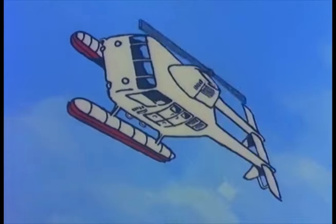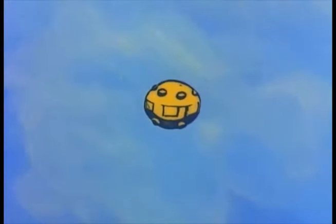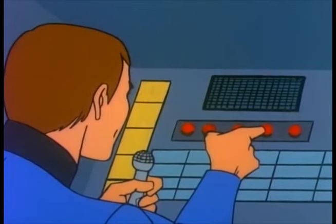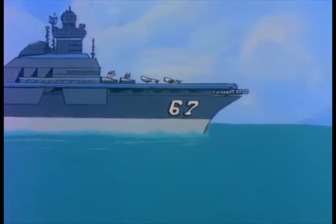The chutes have torn loose. It's free falling. Where is it? What's its heading? 260 degrees, distance 7 miles. Captain, this is Matthew Mills. Course 200 miles, 60 degrees.